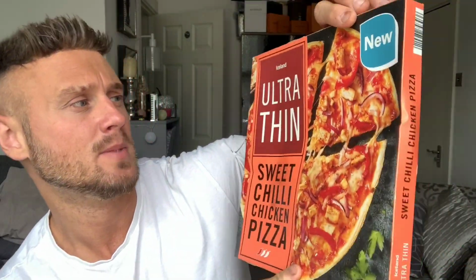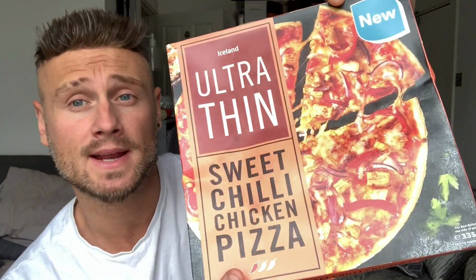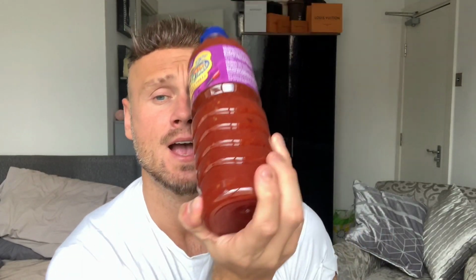I did show you in the video when I was filming the different pizzas they had. I'm just going to try this. This is a sweet chilli pizza. So I think that was £1.50. And as you guys know, I love sweet chilli sauce. So they have the large bottle, and that was £2.50 for that one. It's 1 litre for a massive bottle of sweet chilli sauce. Because I keep buying sweet chilli sauces, I thought I'd buy the big one.